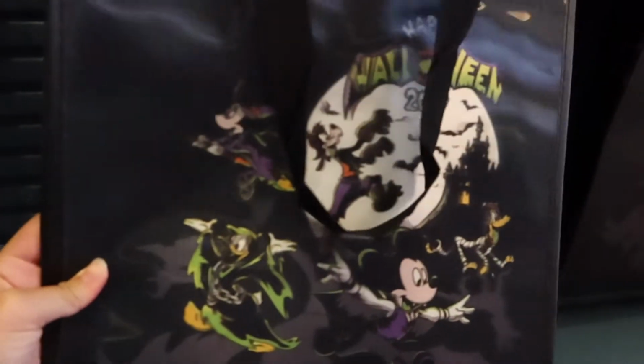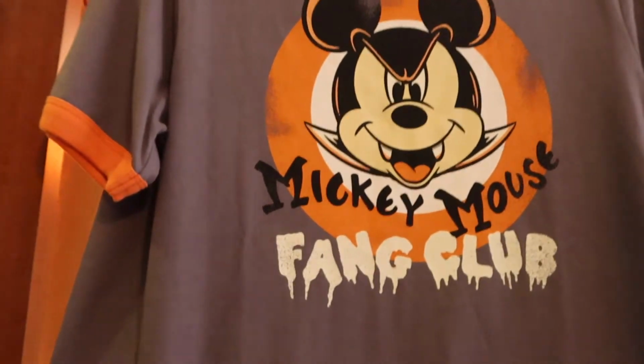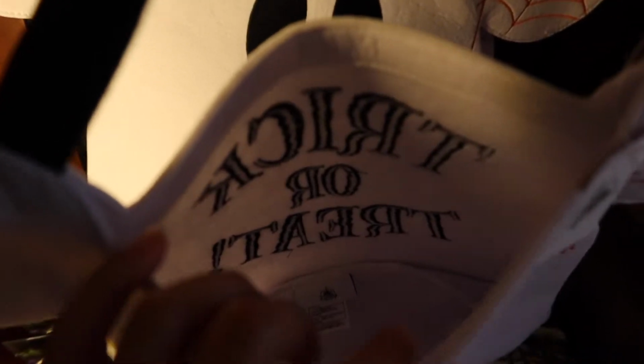And then in the back is like a 3D thing. Oh, this is super cool. So yeah, guys, this is all, oh wait. There's this Mickey shirt, he's a vampire, and it also glows in the dark. And then there's this bag, and it says trick or treat. It has a lot of space.